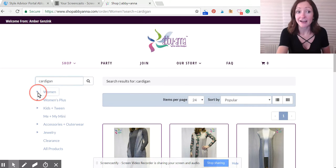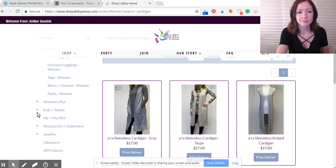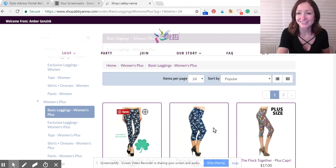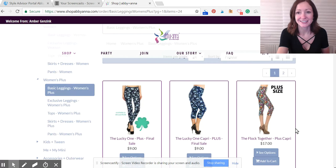They can also obviously go through the women's categories, click the little arrows to expand each category, and then click within each category. So those are two ways to find things fast in our brand new awesome boutique.